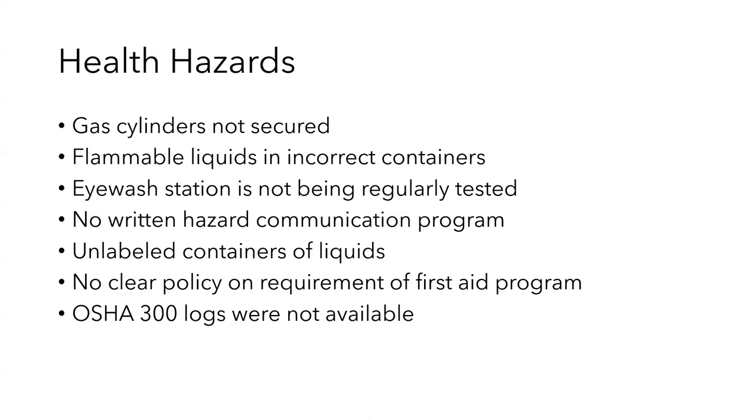And then the next thing is that there were unlabeled containers of liquids in a flammable cabinet nearby. So the potential effects for that could be chemical burns to the skin, faces, eyes, respiratory hazards, or skin conditions. And the action that they recommended was that we label the containers correctly and retrain the employees to know how to do so. So we disposed of the bottles without the labels, and we were instructed about the proper labeling for the items. Next is that there was not a clear policy on whether the first aid program was required or voluntary. So there was exposure to potential infectious diseases, and the action that they recommended was to create a clear policy on the first aid program and to establish whether it's required or Good Samaritan.